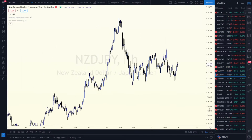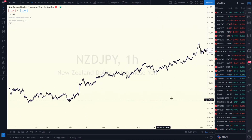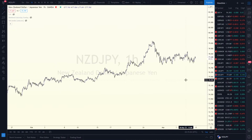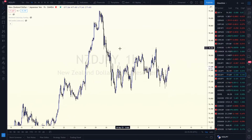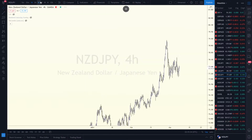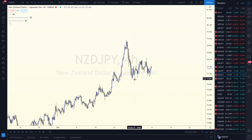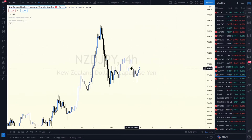Gbp Jpy. Not really a pair that I trade. It has nice structure, to be fair to it. It's not difficult. There's not really much manipulation. Easily traded, but we still haven't really broken any structure on the overall 4-hour time frame. It's just consolidating. So for me, I'll avoid any trades for now.